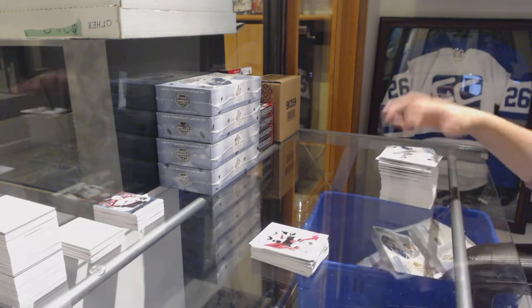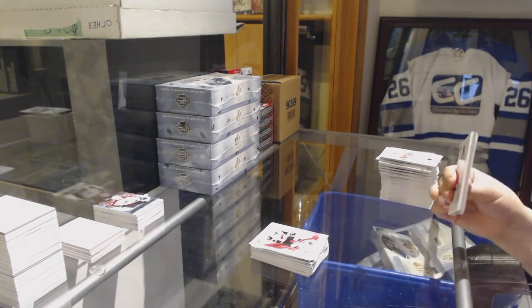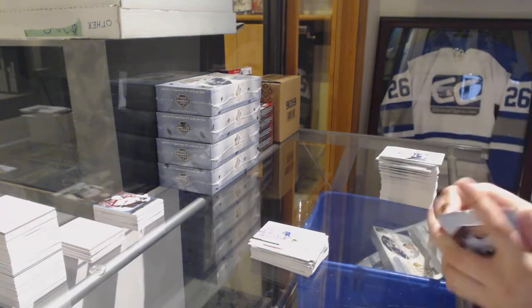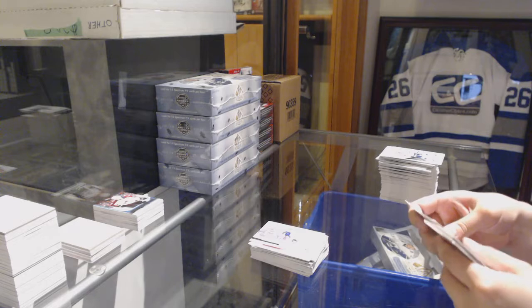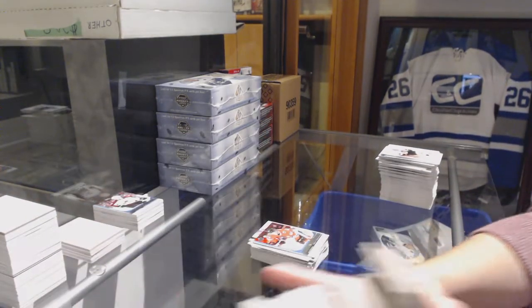Red base for the Coyotes, Christian Dvorak. Kings and Canucks moments. And Young Guns of David Camp for the Chicago Blackhawks.